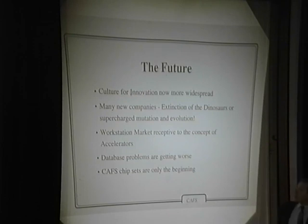ICL has changed its base, it survives, it actually makes a profit. But it's now a totally different company to what it was 10 or 12 years ago. Say, in typical orders, the hardware content will only be 20%, not as it was in the past. The rest is value-added services. And that is a major difference for any of the companies.